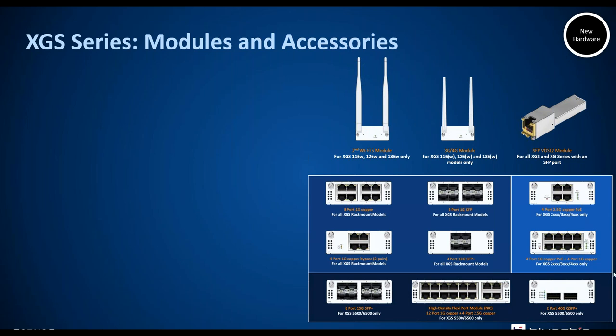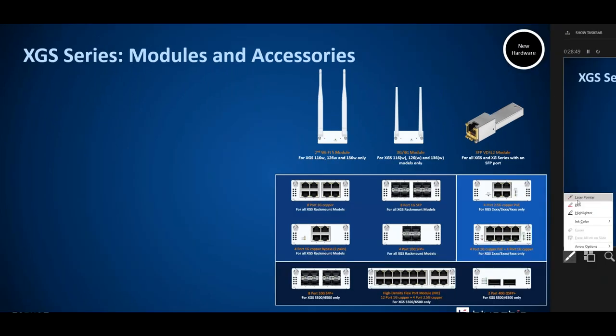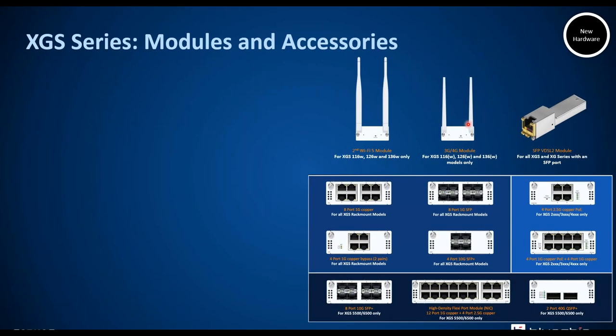3G, 4G modules were extremely popular on the XG125 series devices, and are now down onto the XGS 116 series devices. So bringing that value down into the lower desktop models. Of course, we've got Wi-Fi modules and SFP VDSL2 modules as well. So those are all fine and dandy.